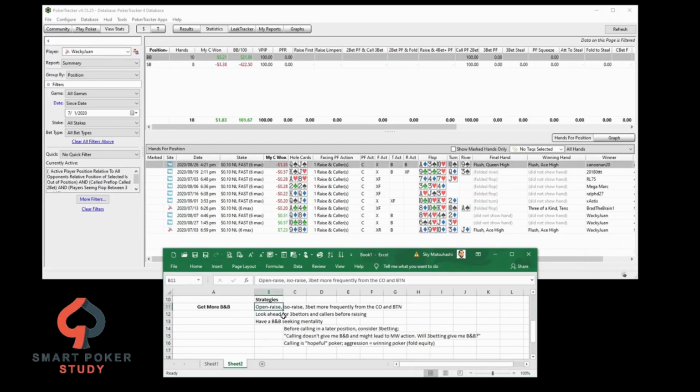You're going to open raise, ISO raise, which means somebody limped in and you come back over the top with a raise, and you're going to 3-bet more frequently from the cutoff and the button. Those are the 2 positions where you're most likely, the button for sure, you always have post-flop position. But from the cutoff as well, as long as that button folds against you, you're going to have position post-flop. These are the most likely spots where you're going to be in a bread and butter.